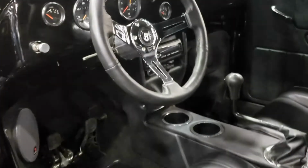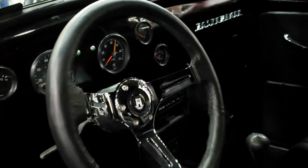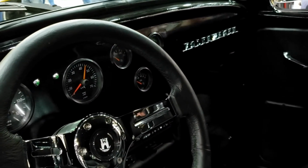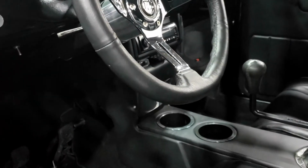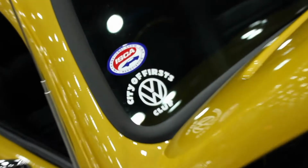So do you get to get it out much? Yeah, we drive it in the summer. It took us 8 months the second time to rebuild it. We finished it in May. We took it to Cleveland and a couple of the other car shows around town and Volkswagen car shows. It's our first time for an indoor show.